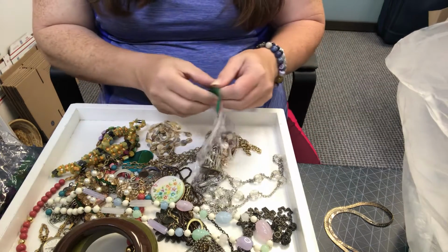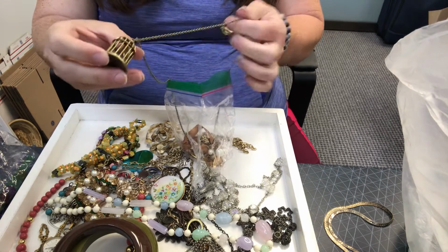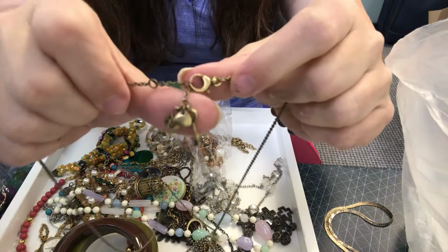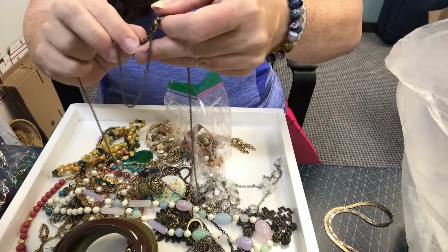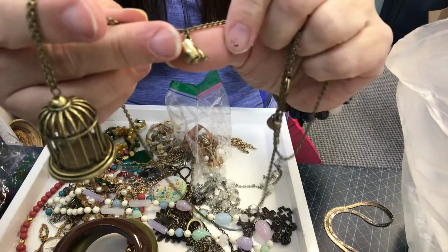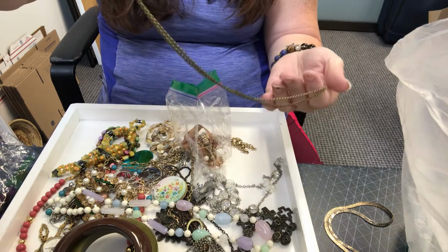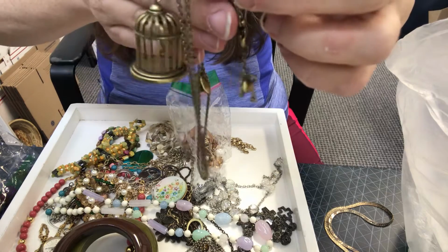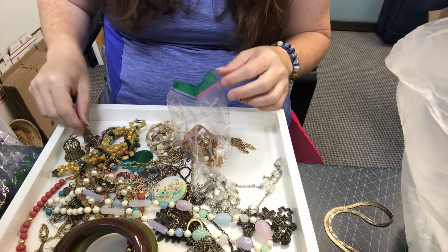Oh, there's some cute stuff in here. Oh, this is neat. It's got a little bird. Oh my gosh. And it's got like a little charm of stuff on the end. You see, it's got a key, a lock and something else, and a birdhouse. And there's a little bird right there. Bronze, golden color. That's pretty neat. I might try to sell that. I might put that around 25 to start. That's pretty neat right there. Put it over here so you can see it.